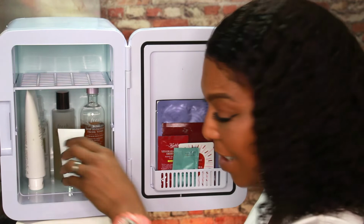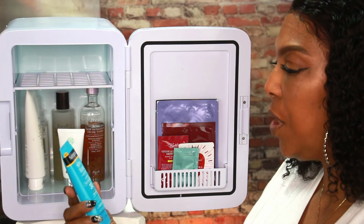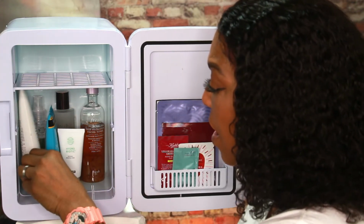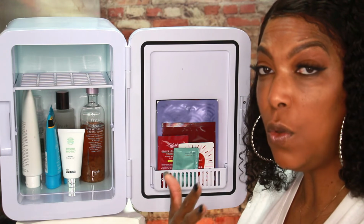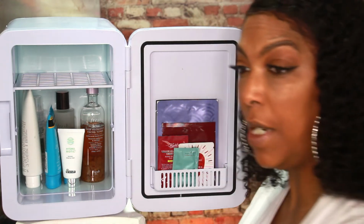I have my Neutrogena Hydra Boost Water Gel Lotion Sunscreen. This is an SPF 30. I'm going to go ahead and add this into the skincare fridge as well. I have heard that adding your sunscreen into your skincare fridge to apply it cool works really well on the skin. So it has some additional benefits.